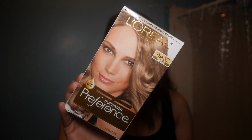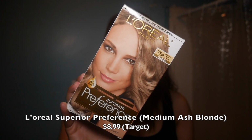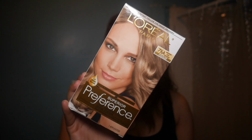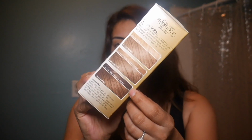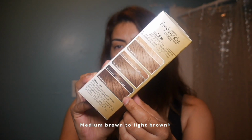I'm just trying to go like a castaño, like a brownish light, like a light brown with some golden caramel tone to it. So I'm gonna go ahead and use the L'Oreal Paris Superior Preference hair dye in the color medium ash blonde, or 7.5A. And it says right here that if you have like black hair, you're gonna go to this lighter brown.